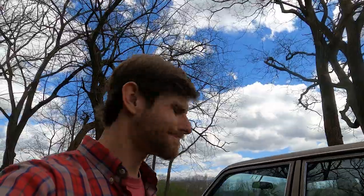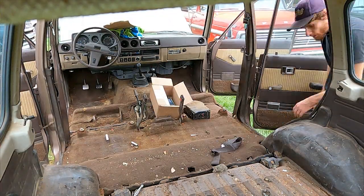Whoa. I know you want to see the interior, and I just want to say it's probably one of the best things on this truck. So let's take a look at it together.